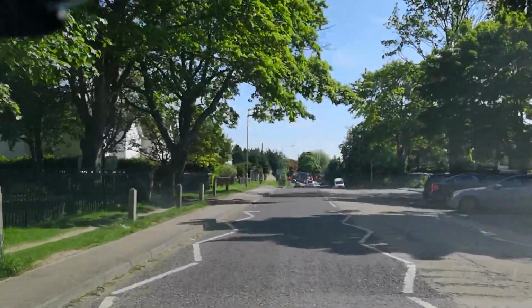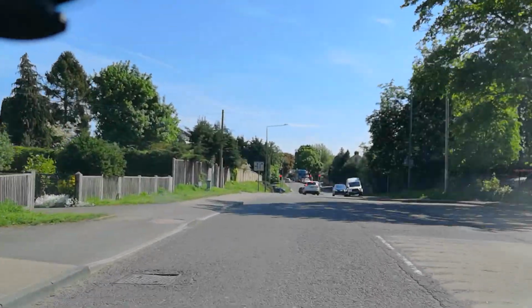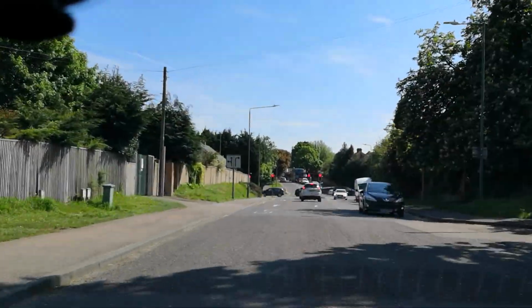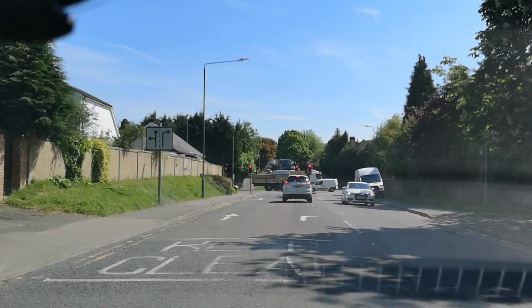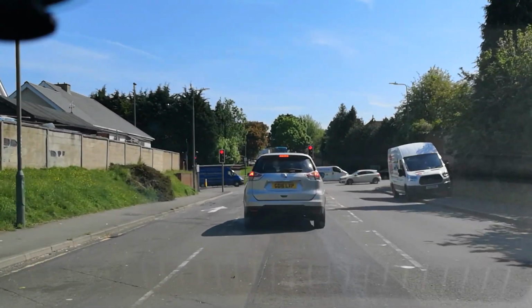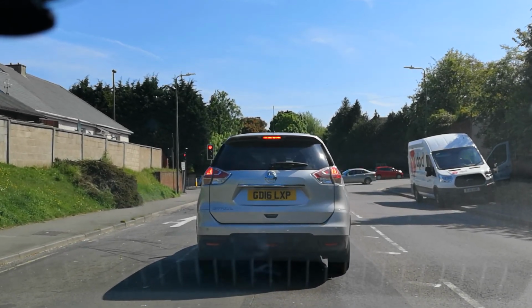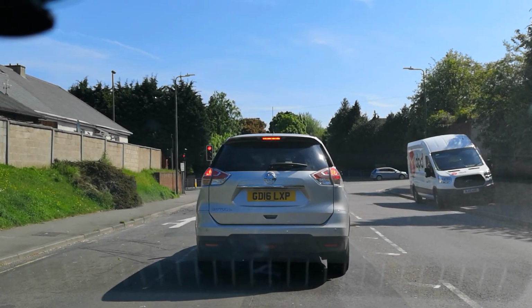Everything looks good. I'm going to come up to a set of traffic lights where we're going to turn right. So we're going to check mirrors and indicate upwards. Now technically it's a dedicated lane. There's white arrows saying right only. Do you have to indicate? Possibly not. The highway code will tell you that you don't have to.